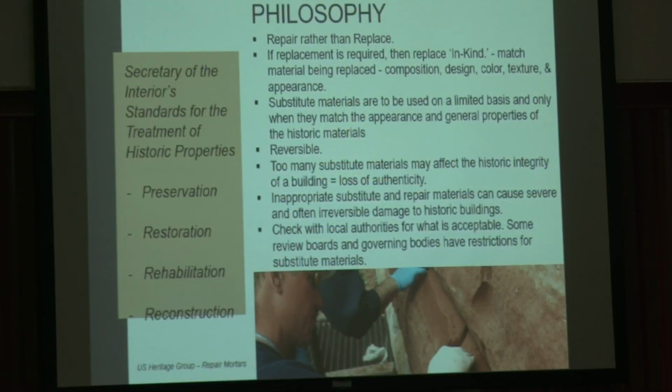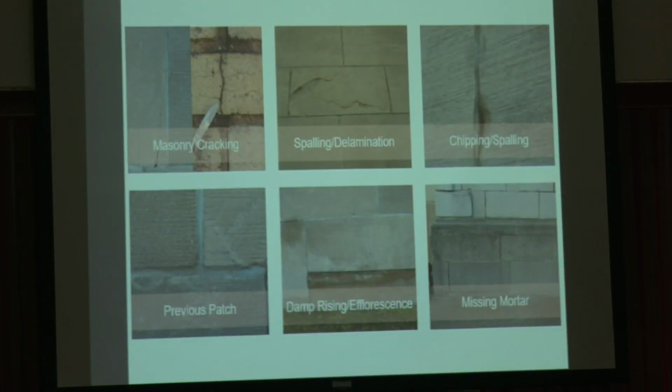Inappropriate substitute repair materials can cause severe and irreversible damage. And we'll talk about some of that as well. That can come from mortar, incompatible mortar that's too hard, incompatible patches, bad flashing, not leaving weeps in a wall. There's so many different things that you can do to make bad repairs and bad substitutions that can cause damage. And then always check, like I said, with your local review board to make certain that you're doing everything that's in kind.